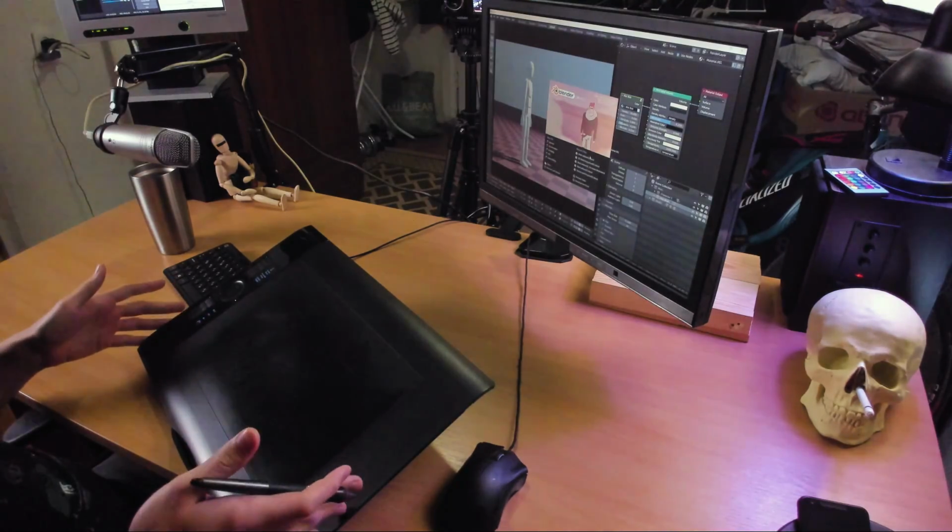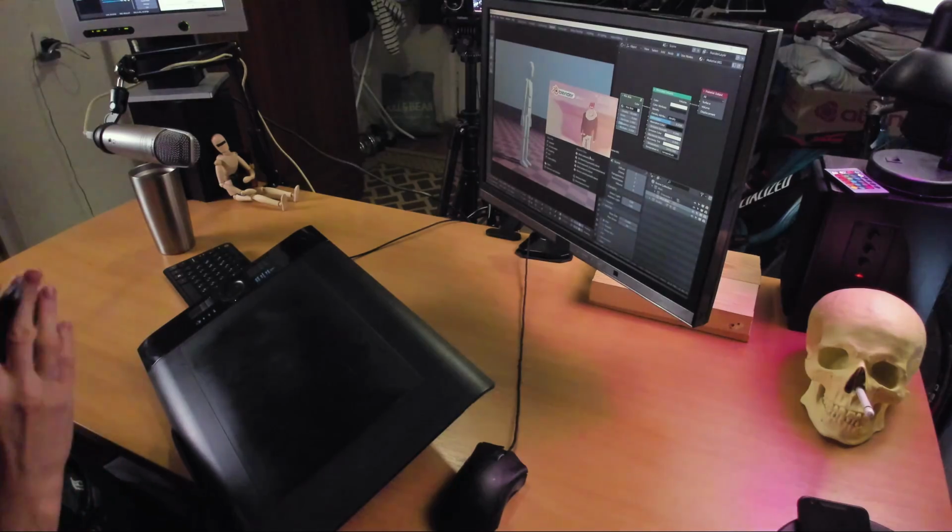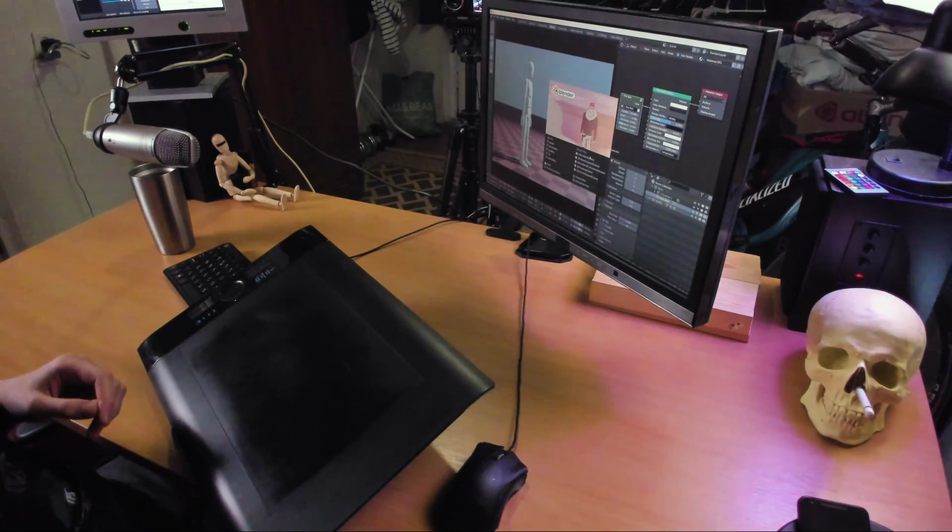I switched to it from XP Pen Deco 01 that I used to be using for a while, because after a while I noticed it does have some wobbles. I think that was one product that I reviewed before I learned to make a ruler test. Anyway, I had this one laying around and I decided to switch to it. In any case, Wacom has perfect support in whatever program you will ever use.